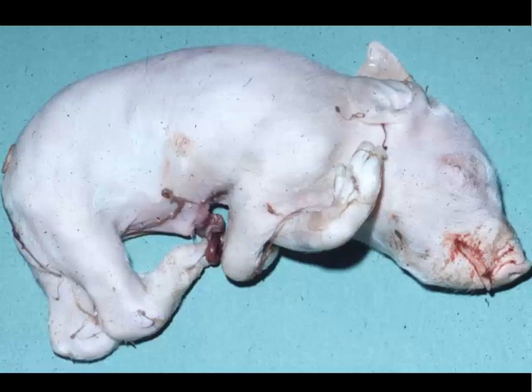Here's a condition affecting the legs that we know a lot more about. This is arthrogryposis, and unlike ruminants and other production animals, in which the majority of these cases are the result of in utero viral infection and malformation of the central nervous system, in pigs, they're usually the result of either deficiencies or something that is contaminating the feed of the sow.